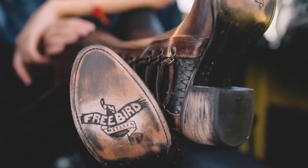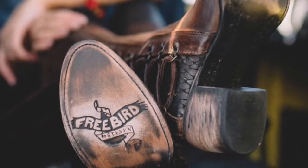And I love vintage in general, but it's very, very helpful for the Bohemian style. Vintage really plays well into that. Next is going to be Freebird by Steven. Is not owned by Steve Madden, just so you know. It's its own brand, but they do beautiful shoes.